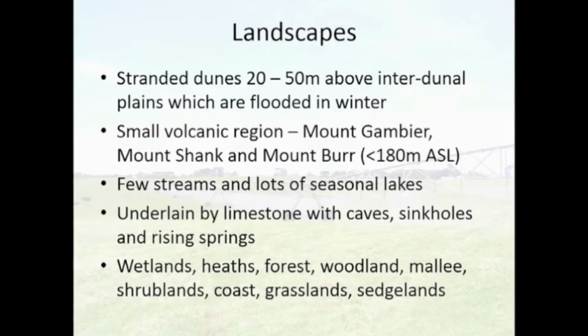We're dealing with a very flat landscape, a series of old coastal dune systems which have interdunal areas which are flooded during winter. We've got a small volcanic region which raises itself above the landscape up to about 180 metres. One of the features we have is that we have very little formal surface water drainage in the form of creeks. We have water that moves across those interdunal plains, but not formal creeks. It's a landscape that's underlain by limestone with caves and sinkholes and rising springs, and we've got a range of landscapes dominated by wetlands, sedgeland type communities, but also forest and woodland communities.